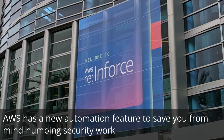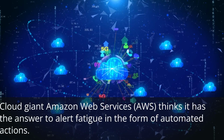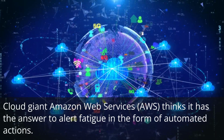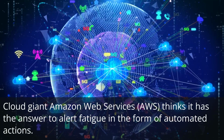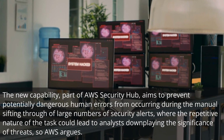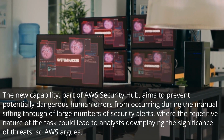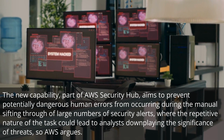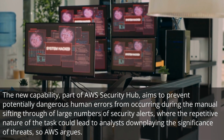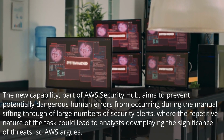AWS has a new automation feature to save you from mind-numbing security work. Cloud giant Amazon Web Services, AWS, thinks it has the answer to alert fatigue in the form of automated actions. The new capability, part of AWS Security Hub, aims to prevent potentially dangerous human errors from occurring during the manual sifting through of large numbers of security alerts, where the repetitive nature of the task could lead to analysts downplaying the significance of threats, so AWS argues.